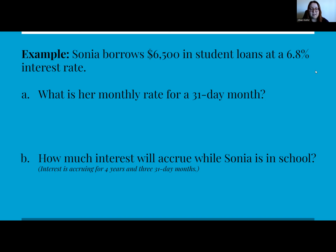So we're going to use the formulas on our last slide to find these values. We're saying that she's borrowing $6,500 at a specific rate. So if we want to know what her monthly rate is, we'll need to find the annual interest, divide by 365.25 to find out how much it is each day, and then for one 31-day month, we'll need to multiply that value by 31.